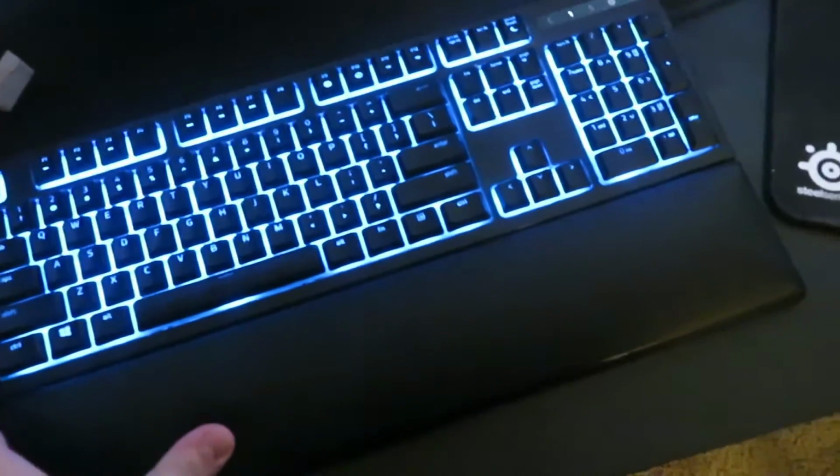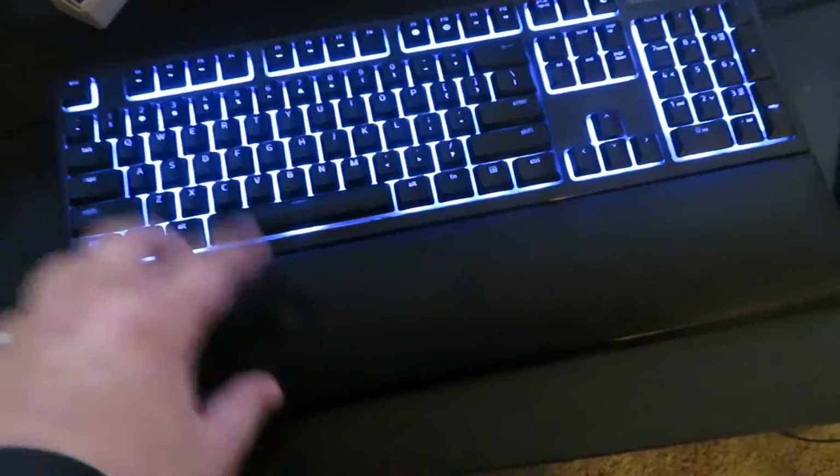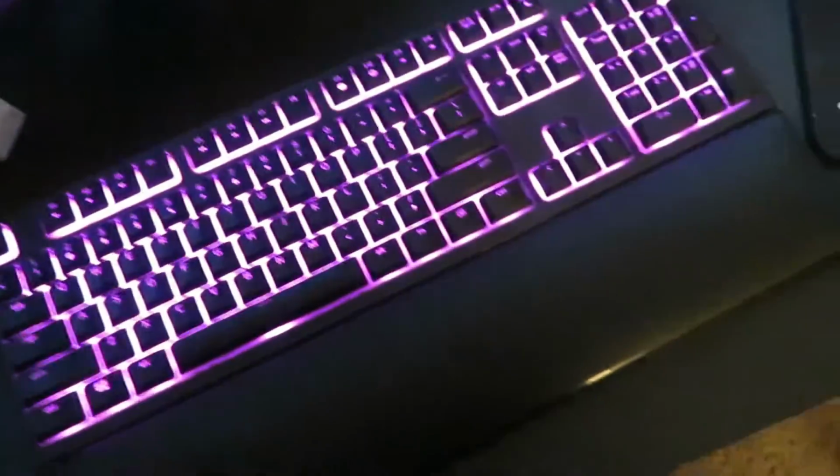Let's see, working my way this way. We got the Razer Ornata Chroma keyboard. Very nice. They're not the best gaming keyboard per se, but I'm not a super professional, crazy about my stats gamer. I kind of just play for fun. I'm very casual with it. So this does everything I need it to, and it looks really, really good with the setup.